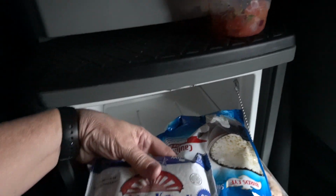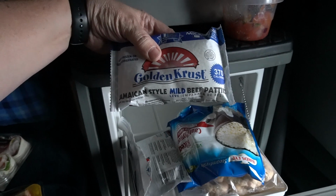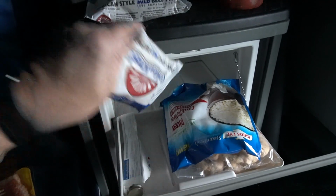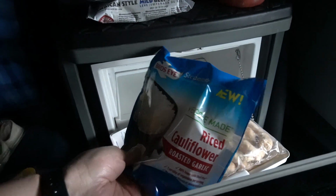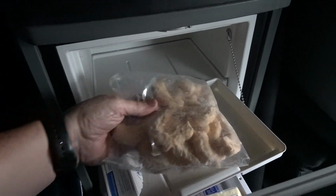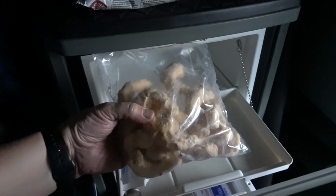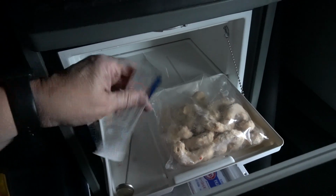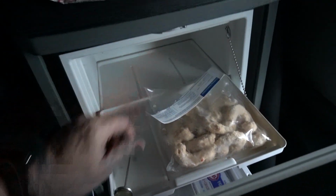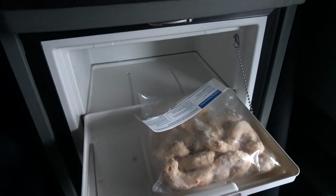These are Jamaican style meat pies that you can stick in the microwave when you're on the go. I got two of those. I've got some riced cauliflower, roasted garlic. That's good, I like that. And then this is actually shrimp scampi. And what I did was I take it out of the box so it takes up less room, and rip the directions off the box and just leave them in the freezer so I know how to make it. But yeah, small freezer, can't get too much in it.